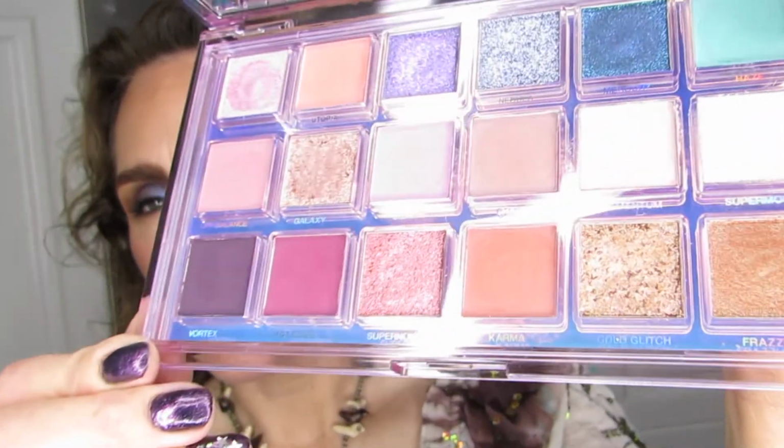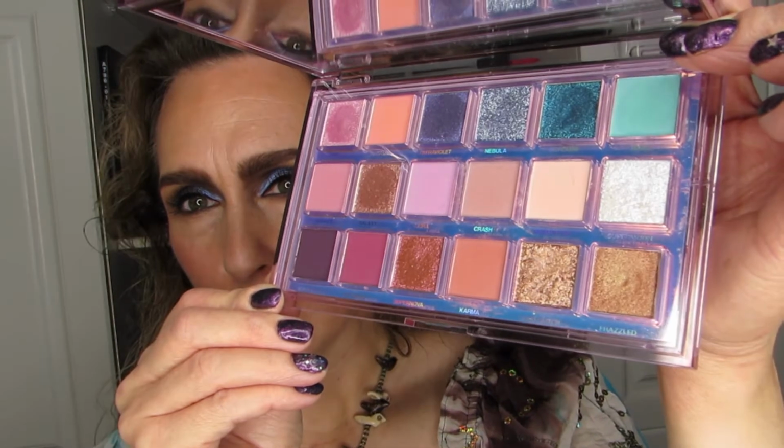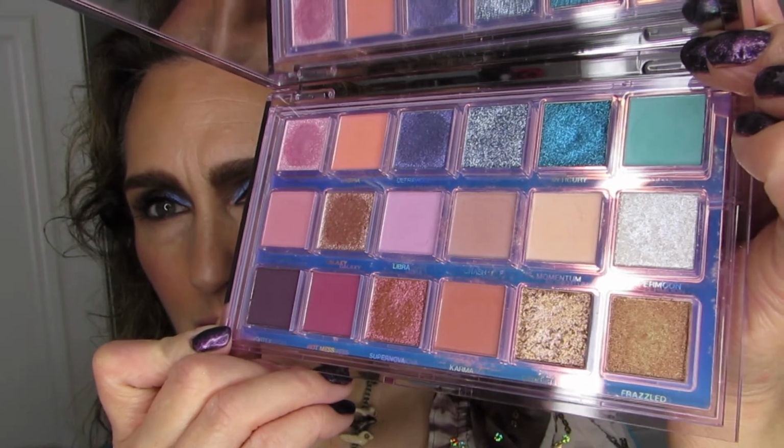And the first one is the Mercury Retrograde, and the reason for this one is because it is the most unique color story, in my opinion, in my collection, and something very uncharacteristic of me to purchase, although there are quite a few mattes in here which I like. But some of the colors are just so interesting to me that I felt like it was a good palette to try from Huda Beauty.